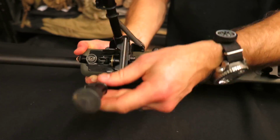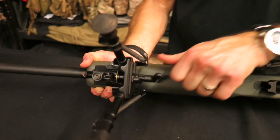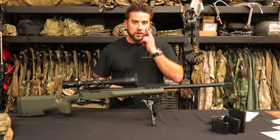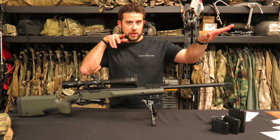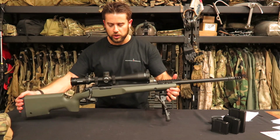And then once you have this set, obviously you use a level, and I've got that coming too. I bought a Vortex level that clips on or screws on to the scope tube, so I can view that with my eye as I'm on the gun. I can look at that level and make sure the gun's level before I shoot too. That's another important part of this as well.